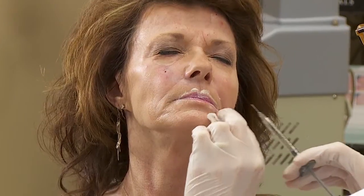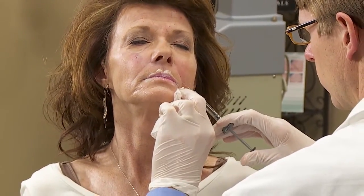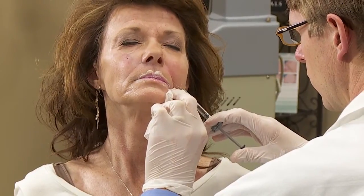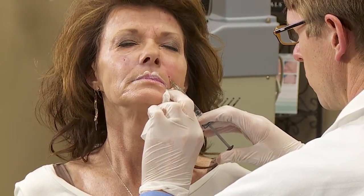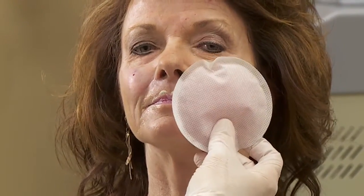The other facelifts, you know, it's painful, you're in the hospital, you're off work 4, 6, 8 weeks. I just think that you should get as much done when you're younger as you can that's easy like this. We can just see it's softer here, there's not as much of a deep fold, and here we can see the line more. Okay, hold that right there.